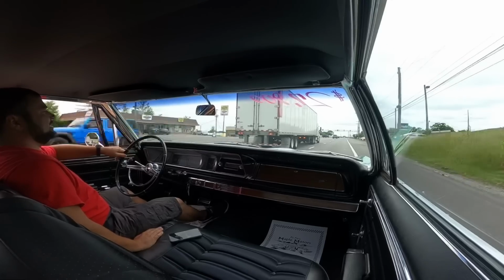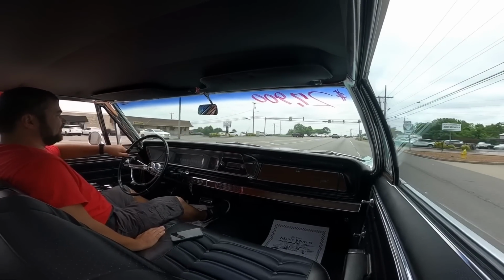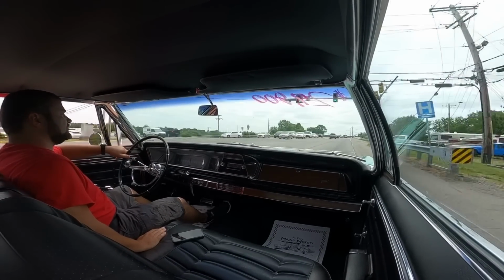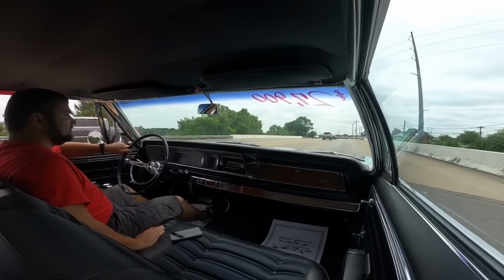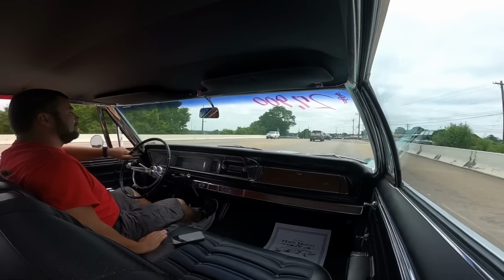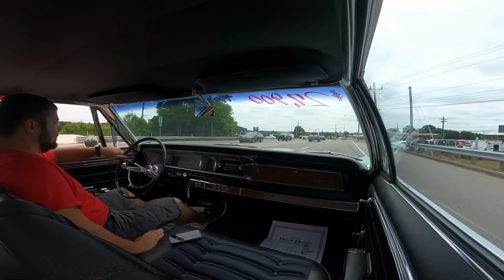Steering is nice and tight. She's got plenty of pickup. Getting down in the brakes. Brakes feel good, nice and smooth.